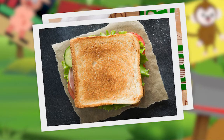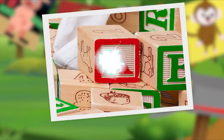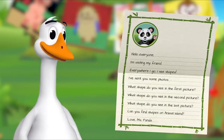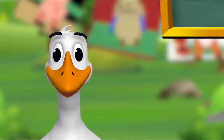Oh, I think I see it. Square! Fantastic! What shape do you see in the last picture? What shape do you see? Square! Yes. Can you find shapes on Animal Island? Love, Ms. Panda. That's a great idea. We'll make square our special shape of the day.